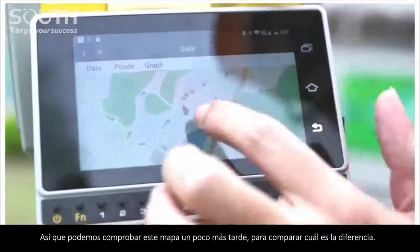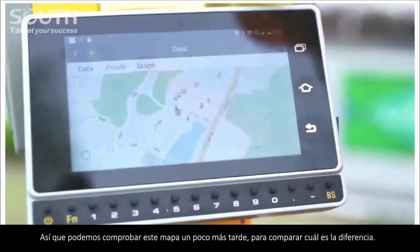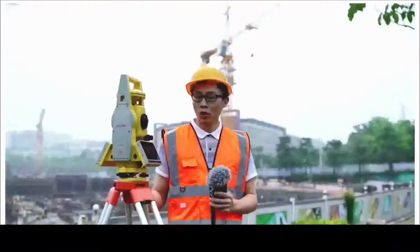So we can check this map a little bit later to compare what the difference is.